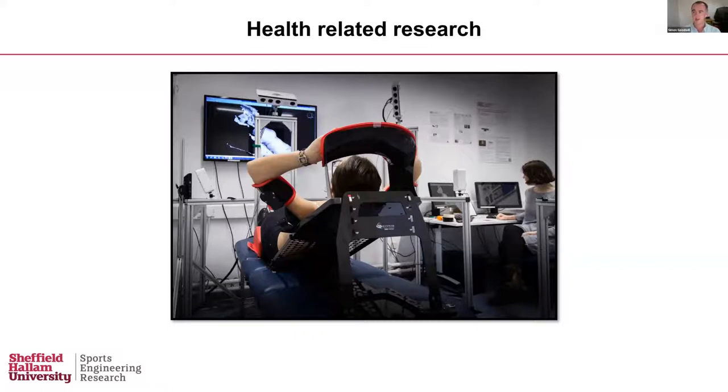breast orientation. So there's a support for all bra that part of the university have been developing. And what we've been showing, using the scanning, is how well the breast is positioned, or how repeatedly the breast is positioned, for radiotherapy treatment in breast cancer. So that's an example of the kind of research we do in the sporting context being used in other areas.